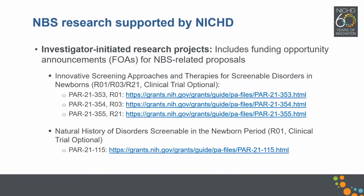So just to give a little more details about the newborn screening research and some of these, what we call FOAs, but we know not everybody knows what that refers to, but really a FOA is a funding opportunity announcement. And we have had these innovative screening approaches and therapies for screenable disorders PARs on the street for quite a few years, starting in 2006. They're currently in a 3-year iteration that began in 2021. That's what that second digit, PAR 21, refers to. And this particular suite of FOAs supports 3 different fundamental mechanisms of grants at NIH, the R01, R03, and R21.